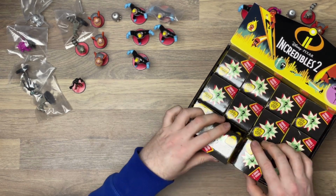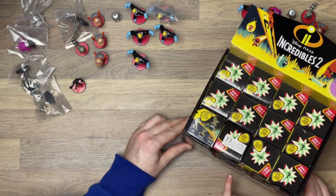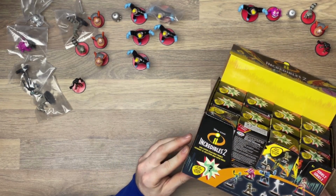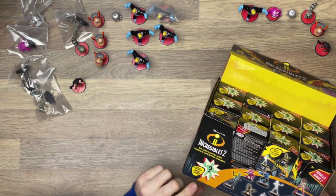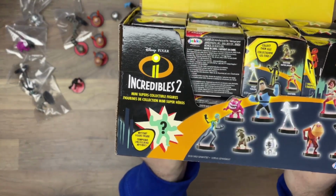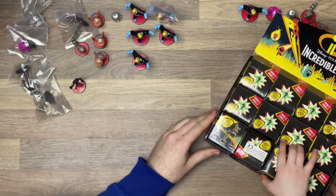So this video is going to be a bit different. This is obviously part three, and we've got to get the red ones. Something I noticed in the last video: I said mystery figure inside, and I thought there was a 10th one, but I think that just states there's a mystery figure in each packet. Me reading it too fast.